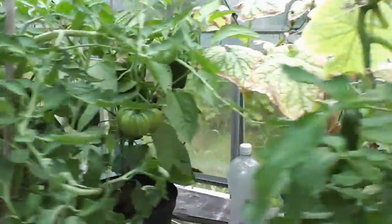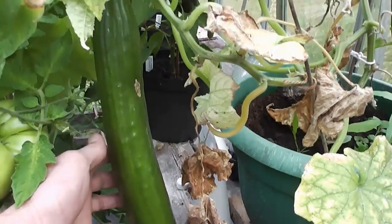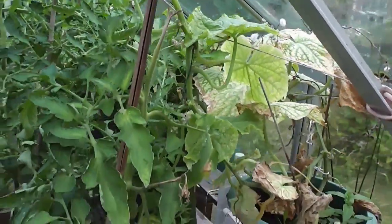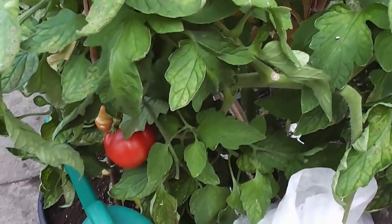What else have we got? Cucumbers, again, this is the longer one. Still getting some nice ones on, even though the plant's looking absolutely tired out now. So had a good crop of those this year. And then the big tomatoes, getting some nice ones, just starting to ripen off down there.